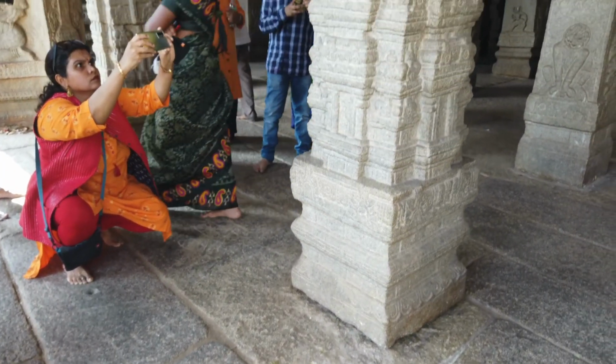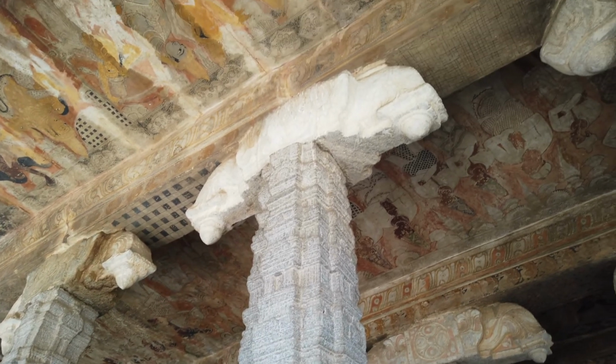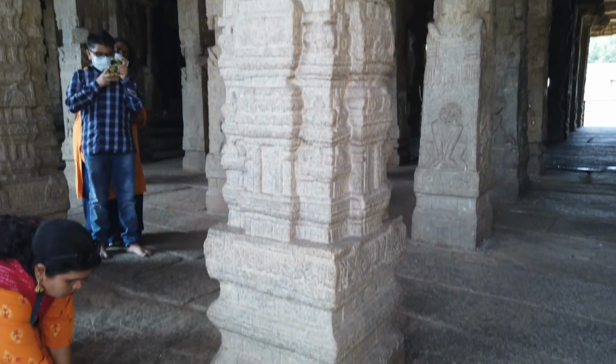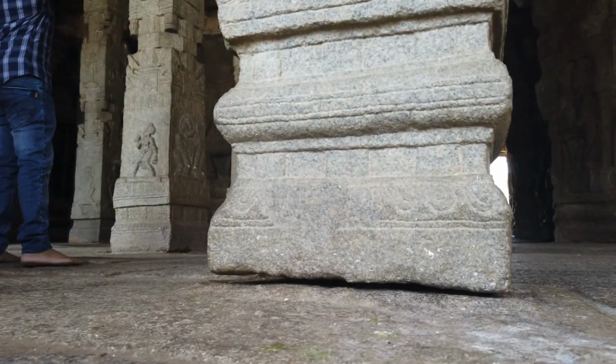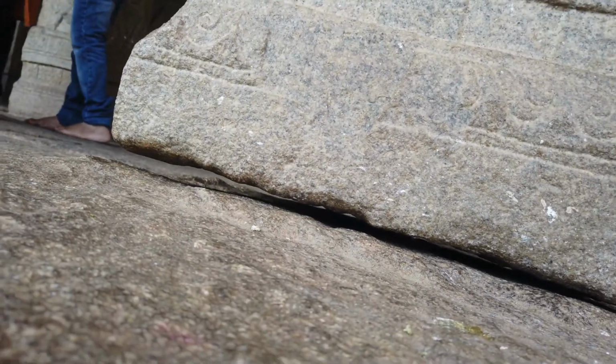So this is the hanging pillar, and let me show you if I can, that it's not on the ground. I don't know whether you can see or not, but you can see the other side. So ideally, it's not rested on the ground.